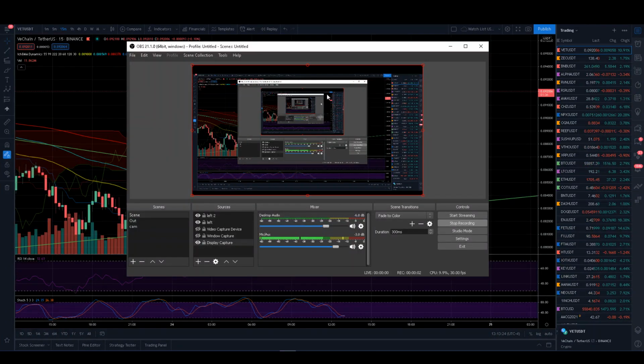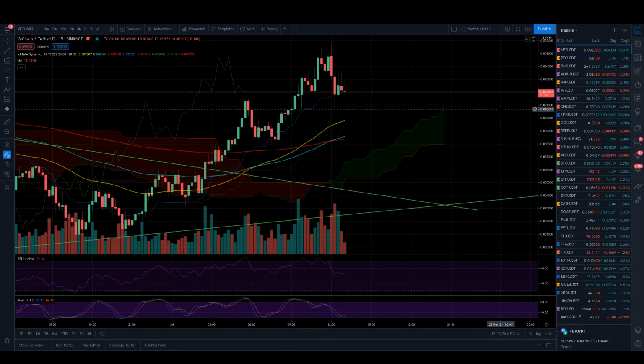Pardon the having to look at the OBS screen, but I'm mobile and I only have one monitor right now.